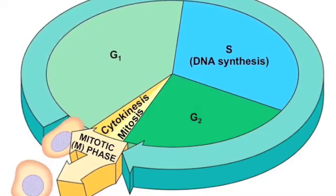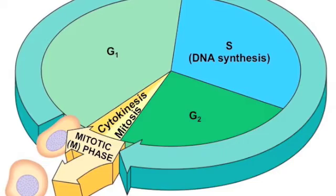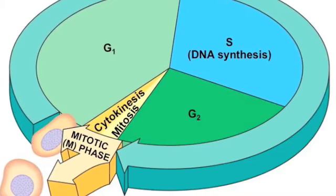Cytokinesis is the last part of the cell cycle. In cytokinesis, the cytoplasms of two new cells split, giving each cell half the new materials and organelles. Awesome answer, Dorothy Ann. Now let's take a look at the phases of mitosis.